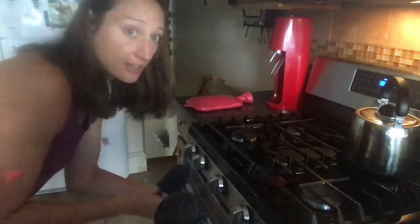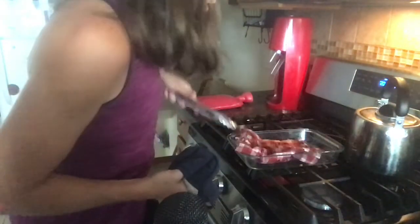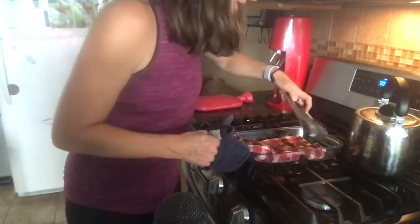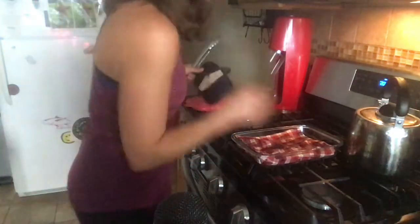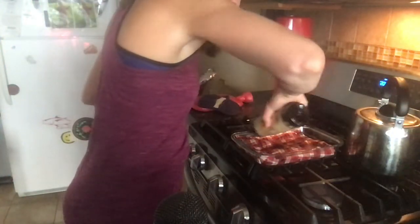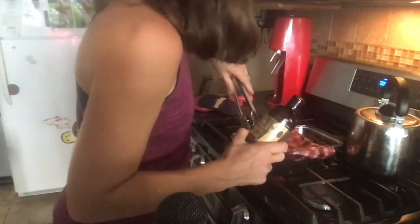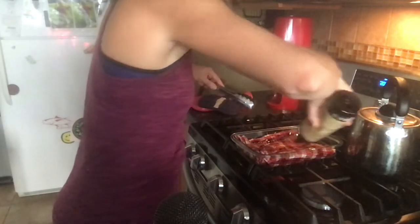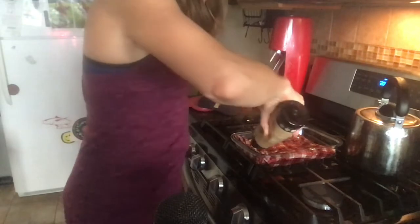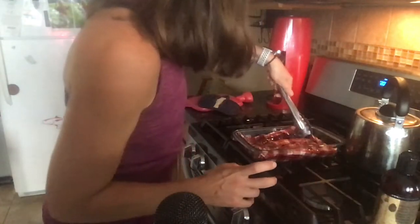So it's a few minutes later. I'm going to take this out and examine how this is. It's definitely getting there, although there's not very much on the edges. So I'm going to try to add a little bit more to the edges, just so it can really soak in there. I'm going to put it back in for another minute or so.